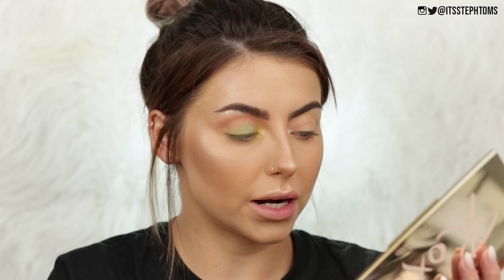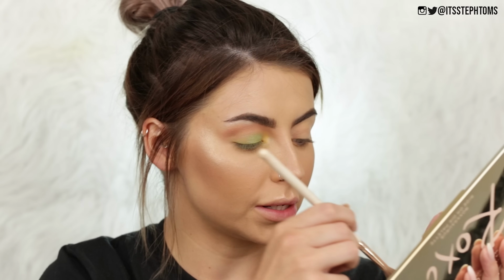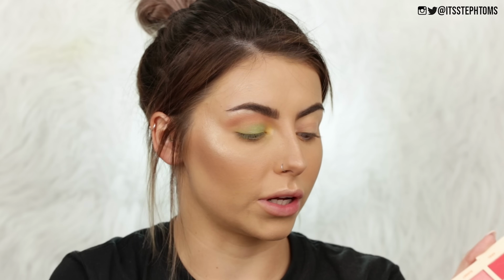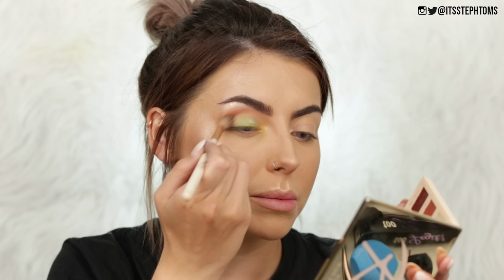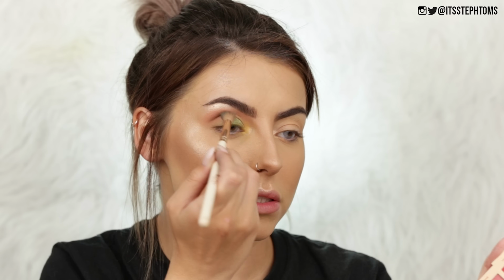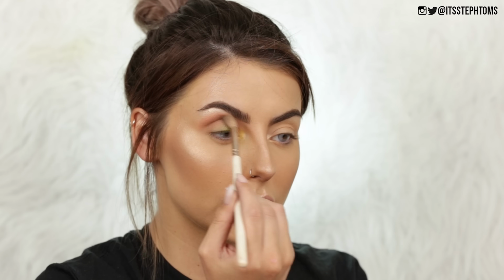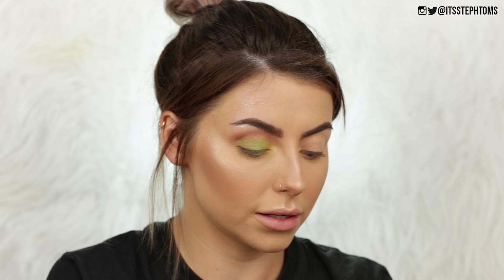Maybe I'll try and deepen it up a little bit with Cola. We'll try one of the neutral shades. I'm going to take a fluffy brush, go in with Cola and maybe a tiny little dot of Cookie, and pop that on the outer corner, because I feel like something's missing from this look, but I can't figure out what it is. So I'm just going to deepen that up a touch, maybe slightly deepen the crease. And then I'll try more of that green. I'm so determined just to get this green on my eyes. Will not give up. Okay, I feel like that's looking a little bit better.